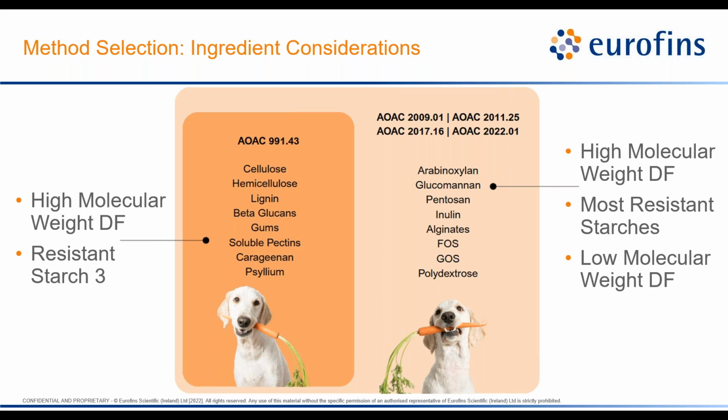In this particular slide, we see common fiber source ingredients and the methods that are most appropriate to measure them. So AOAC 991.43 is good for measuring cellulose, hemicellulose, lignin, beta-glucans, soluble pectins, carrageenan, and psyllium in finished products, and for the most part, ingredients as well. We talked earlier about many of these whole food ingredients like apples, tomato pomace, carrots. Those kinds of ingredients are really appropriate to be analyzed with this method for accurate dietary fiber results.